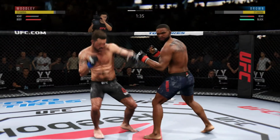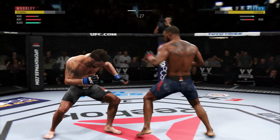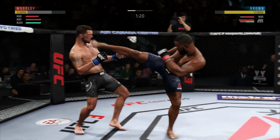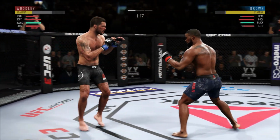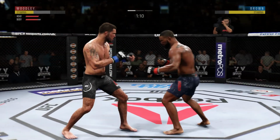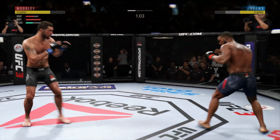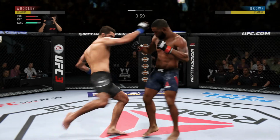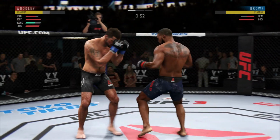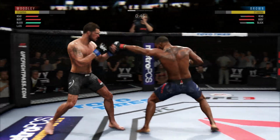About that chin. Big shots. He is getting off some huge punches here. Oh, he's getting some hip in that one. Oh, he's feeling it now. Nice combination there by Brown. Under a minute now to go in round one. Brown gets caught with that punch.